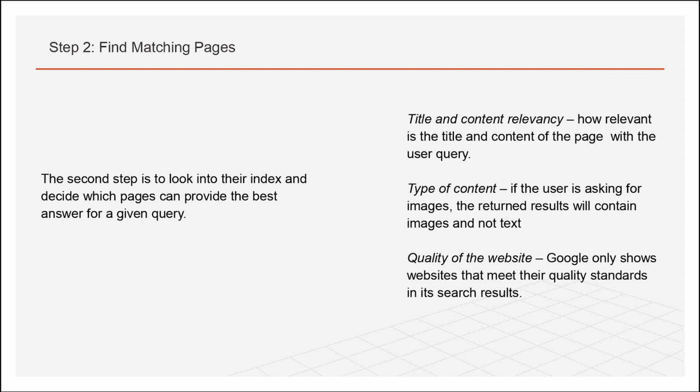To give you an idea of how matching works, these are the most important factors. Title and content relevancy. How relevant is the title and content of the page to the user query? Type of content. If the user is asking for images, the returned results will contain images and not text. Quality of the content. Content needs to be useful and informative, unbiased, and cover both sides of the story. Quality of the website. The overall quality of a website matters. Google will not show pages from websites that don't meet their quality standards.